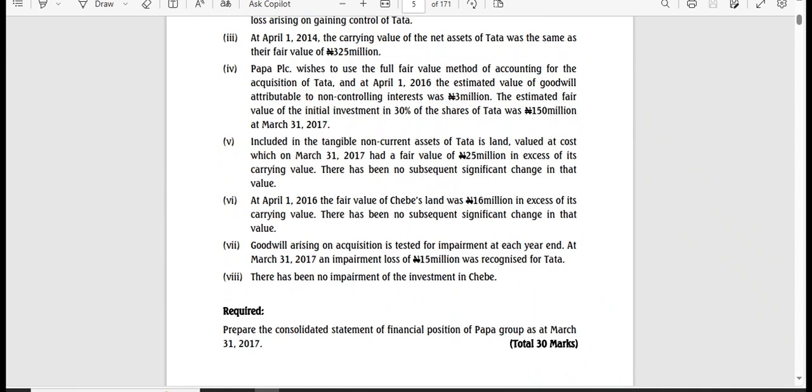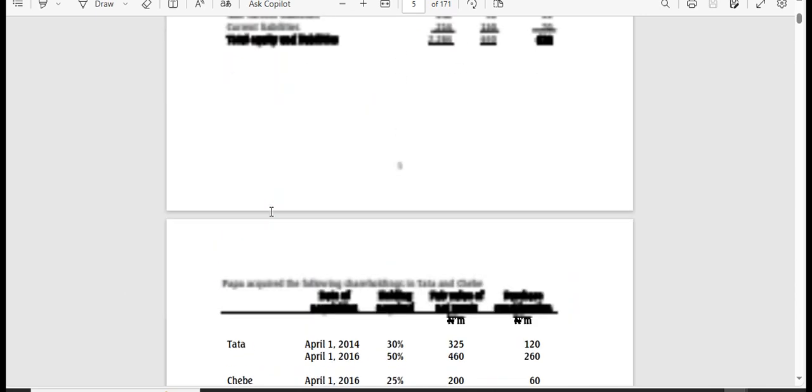Yes, sir. Can someone read for us, please? Start with the requirement. Question 1. Require: prepare the consolidated financial statement of Papa Group as at March 2017. Okay. Now the question itself.